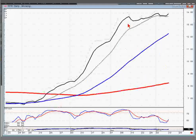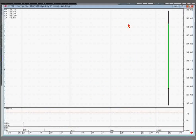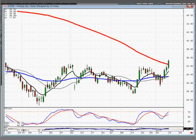FEYE. Right at a breakout area. Look at the doji sandwich. The doji sandwich right here at the breakout level. And what did it tell us about the resistance level? Told us that was it resisting this area and it wasn't resisting the 200 anymore. There's probably a lot more upside.